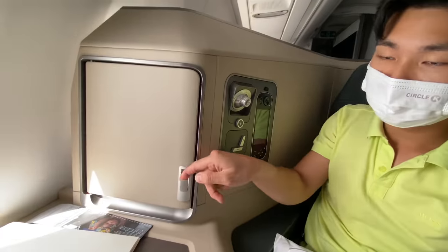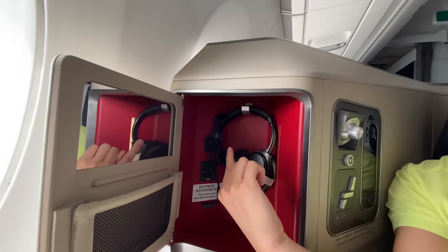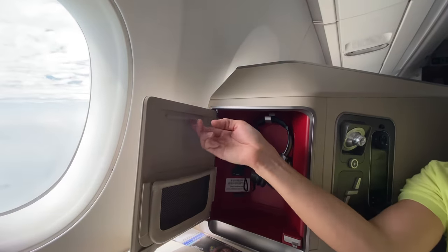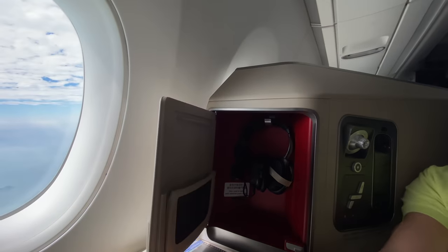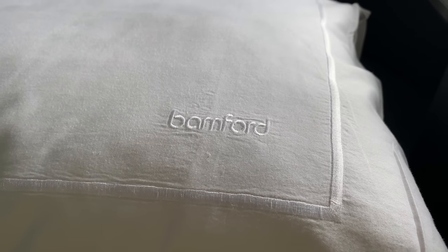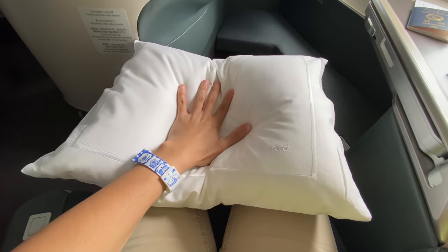So only after takeoff I discovered another seat feature. Here you'll find a storage compartment with your noise cancelling headphones, a mirror, a pocket, a USB port and a universal power socket. The very soft and large pillow is also provided by Bamfit. I really want to take this home, but trust me, I didn't do it. I didn't have space in my bag.